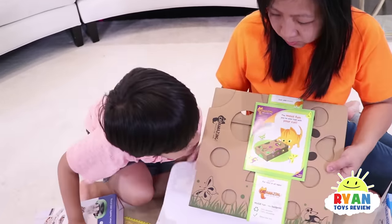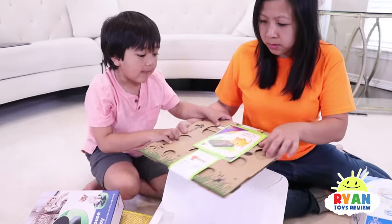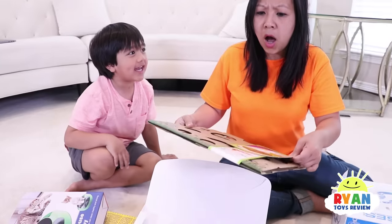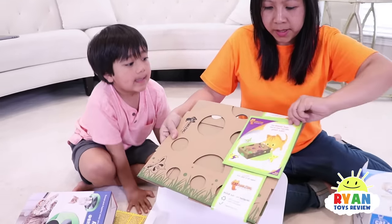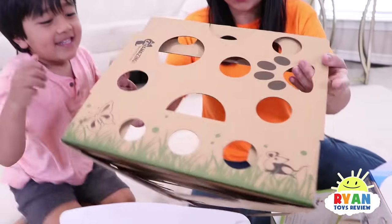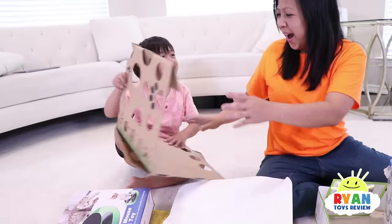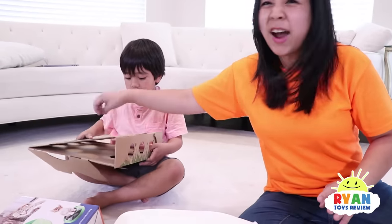Okay, so we gotta test this one out. Whoa, look at all these little holes. Oh, I think there's something that they're gonna try to catch. Okay, so maybe we can put some fun. It says just add treats, so I guess we just add some treats in here, so it looks like a box. And then they try to grab the treats. Yeah, it looks like a box, we put treats in there, they try to grab it maybe.